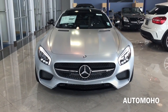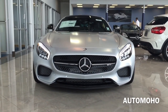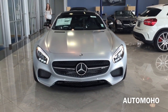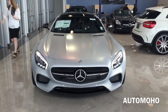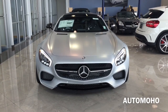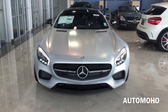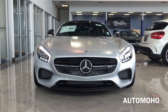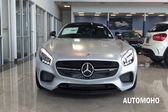Hey guys, today I'm proud to present to you the 2016 Mercedes-AMG GT S, dressed exclusively in the Designo Magno Iridium Silver Matte Finish. The Mercedes-AMG GT S is a two-door, two-seat Grand Tour Coupe produced by Mercedes-AMG of Germany. The AMG GT exterior design was kept similar to that of the predecessor SLS AMG. It featured the wide wheel arches and lower bodywork of the SLS, but does not employ its gullwing doors.